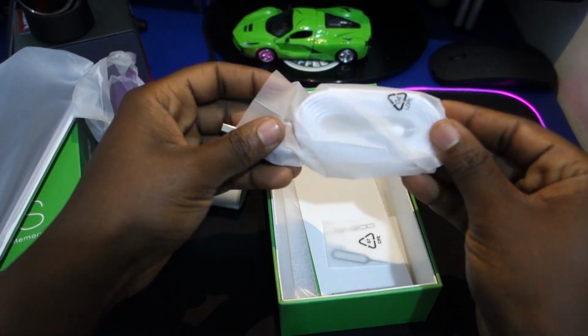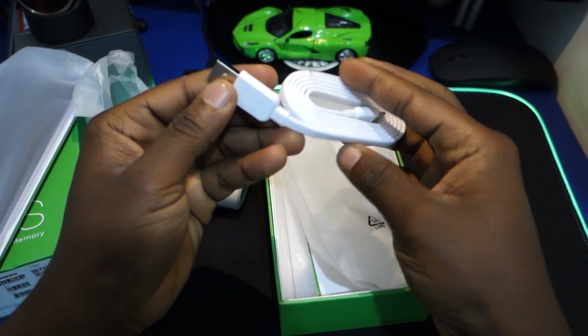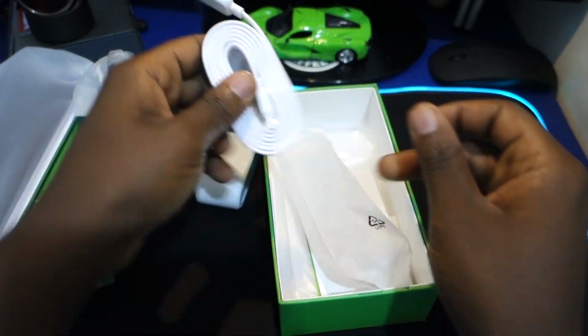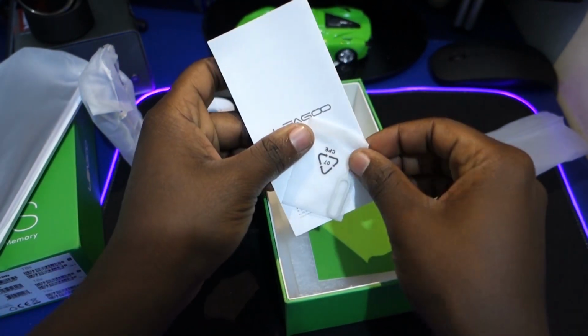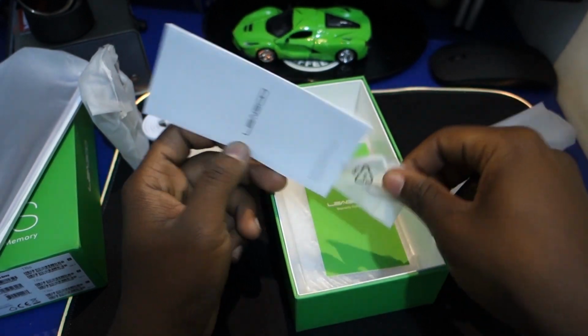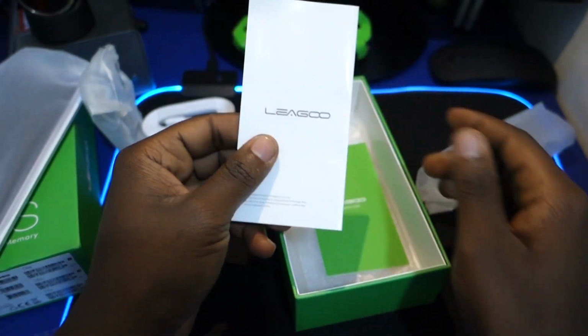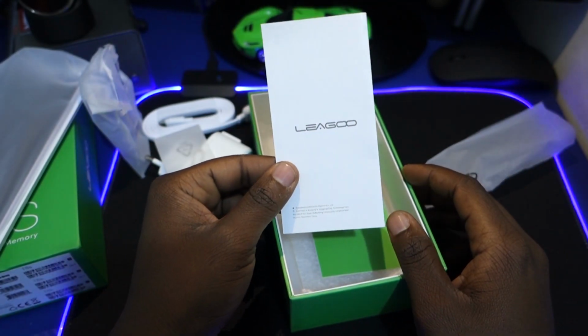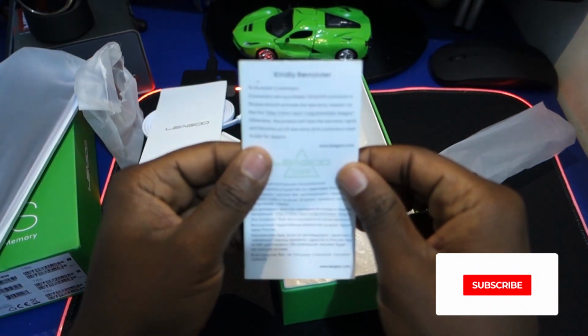We got a USB cable. Now this might be a longer cable, which is so impressive. Looks premium to me, I have no doubt about it. Keep it aside. We got the paperwork. We got the pin. This helps you remove the SIM card and stuff like that. Let us just keep it aside. We got the paperwork, as I said, and I know some of you guys love the paperwork, some of you don't, so let us just keep it aside.